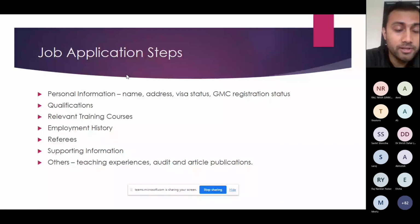The other section is supporting information. I will talk about this in detail in another slide, but supporting information is the main section of the job application itself. You'll be talking about why you are relevant to the job, why you think you fit into the job role, and what your further plans are. We write in a very detailed way in supporting information. There are other sections as well, like teaching experience, audit, and article publication. If you've got any of those, you can include them. It would certainly create a positive impact.